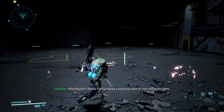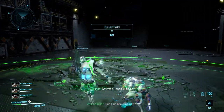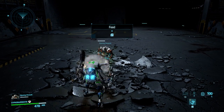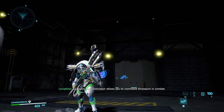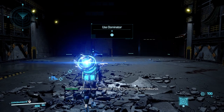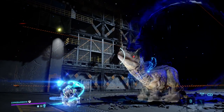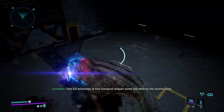Witch Doctor's repair field projects a soothing beam to heal and repair allies. Activate repair field now. Use the feed ability to repair your ally. The Dominator is the last word in dinosaur control. Equipping the Dominator allows you to command dinosaurs in combat. Equip your Dominator now. Activate your Dominator and try summoning a Carnotaurus. Take full advantage of this biological weapon asset and destroy the dummy suits.